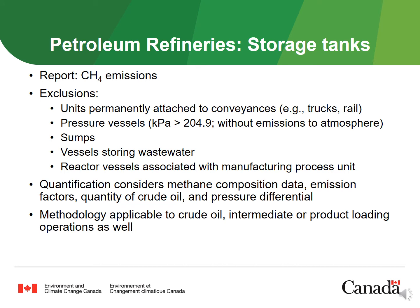For storage tanks, methane leakage emissions have to be reported. There are exclusions, however, depending on the type of tank. Units permanently attached to conveyances, pressure vessels, sumps, vessels storing wastewater, and reactor vessels are excluded from reporting under this category. Methodologies for quantifying emissions use factors such as methane composition data, emission factors, quantity of crude oil, and pressure differential. These methodologies are also applicable to calculating leakage emissions from loading operations.